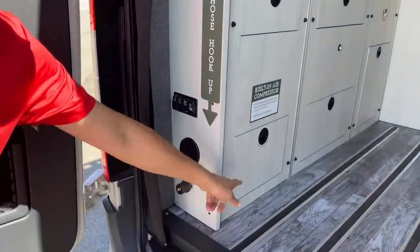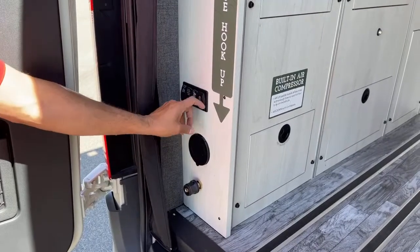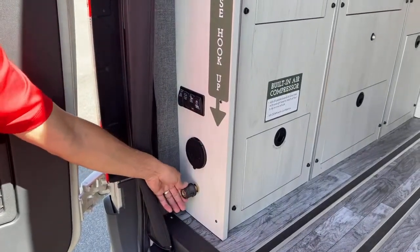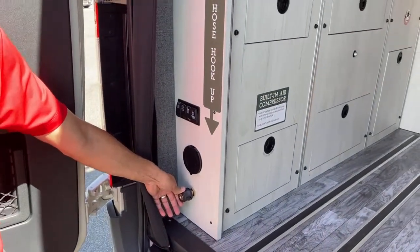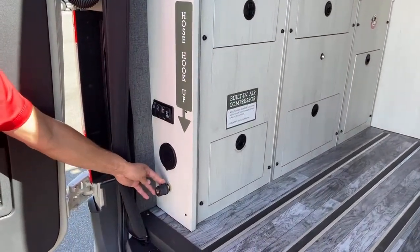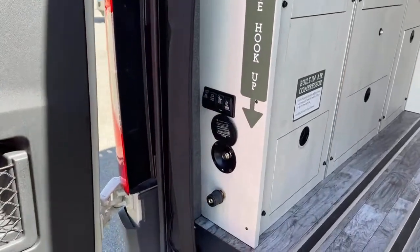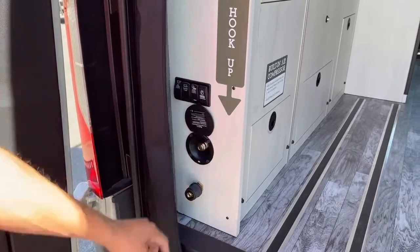Just come with an onboard compressor in here. Here's your button to turn that on. It comes with a 20-foot air hose. That comes in handy. You can air up your tires if you need to deflate them at some point while you're going through the mountains to get better traction. Right here, you have an outdoor shower port. It also comes with a hose for that.